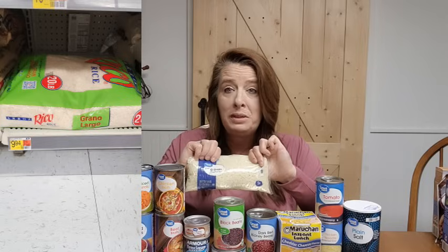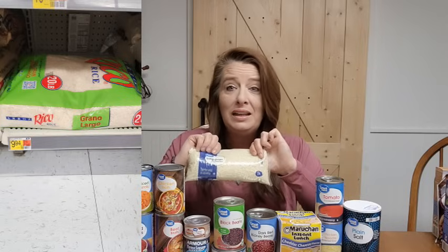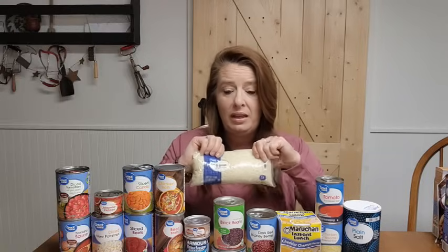So I don't normally buy rice like this. But again, this was all the rice that was under $1. It was the only package that I could get. No dried beans, no lentils, everything was way over $1. So I wasn't able to get any of those. But these are just under $1.